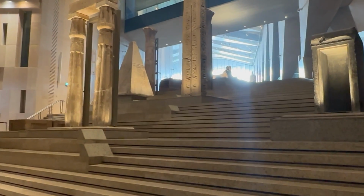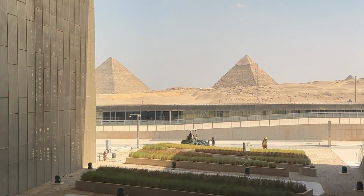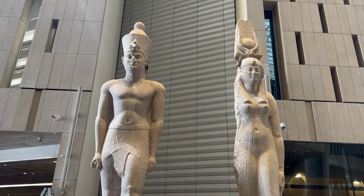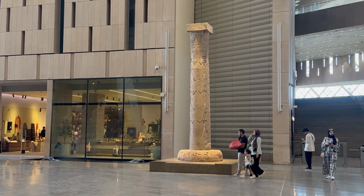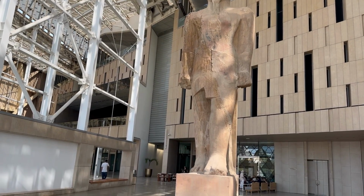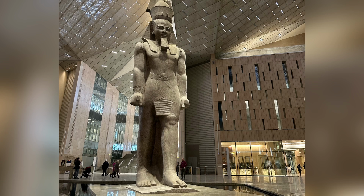So this Grand Staircase is still the best thing, in my opinion, to check out when you go to the Grand Egyptian Museum. It culminates at the top with a gorgeous view of the Giza pyramids from the windows. Aside from the Grand Staircase, these two statues of a king and queen of the Ptolemaic period are on display, along with this column of the Pharaoh Merneptah, this statue of Ramses the Great that you have to go around the shopping area and restaurant area in order to see, and then of course the colossal statue of Ramses the Great that has captivated visitors to the GEM since the museum first had its soft opening.